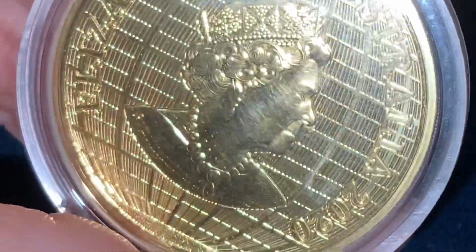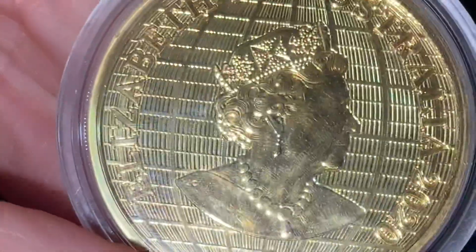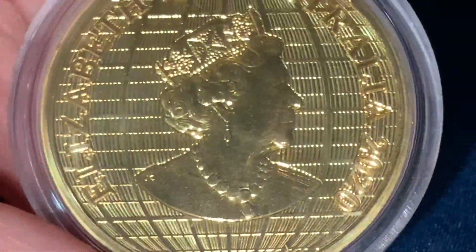So, interesting coin, fascinating. Probably not everybody's cup of tea as far as this type of thing, but let me know what your thoughts are in the comment section below.